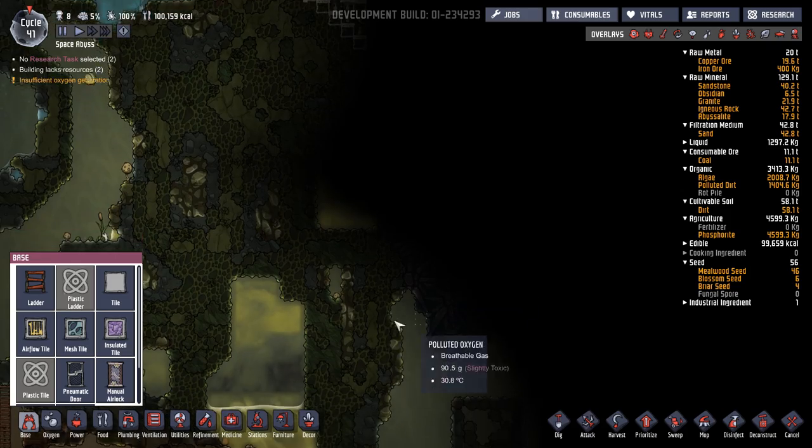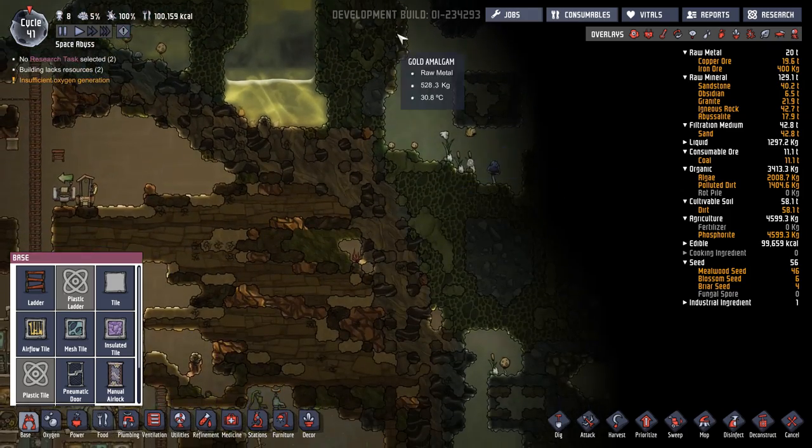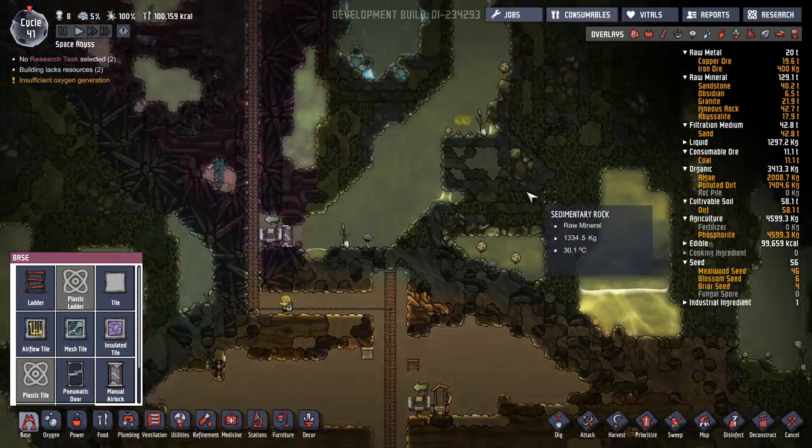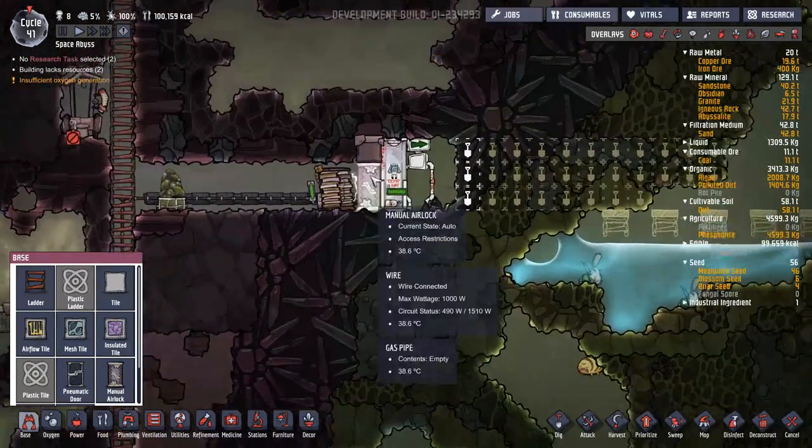By the time they've got over here, this will be opened up a bit more. We can see. And then what we do is we build a box down here to catch it as it's come through. That sort of, to me, seems like the plan.